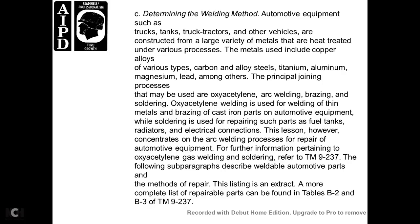The principal joining processes in main use are oxyacetylene and arc welding, brazing, and soldering. Oxyacetylene welding is used for welding thin metals and for brazing. Brazing is used for cast iron parts of automotive equipment, and soldering is used for repairing such parts as fuel tanks, radiators and electric connections. This lesson, however, concentrates on the arc welding process to repair automotive equipment.